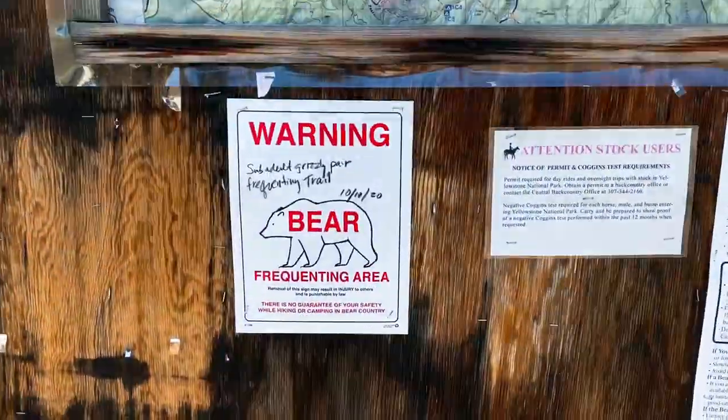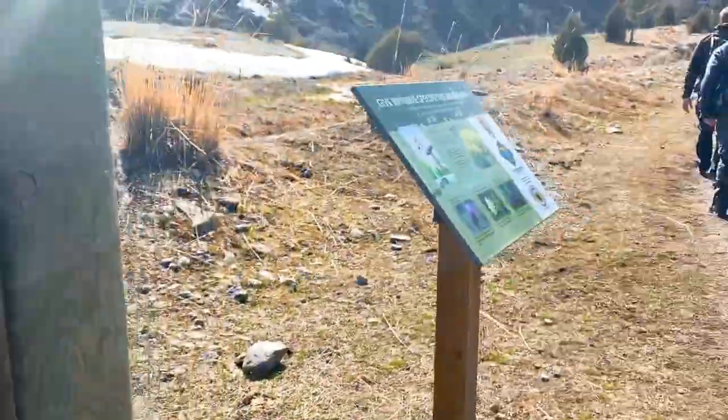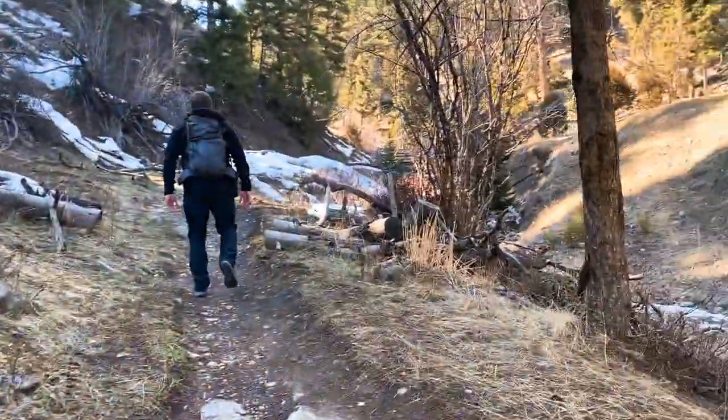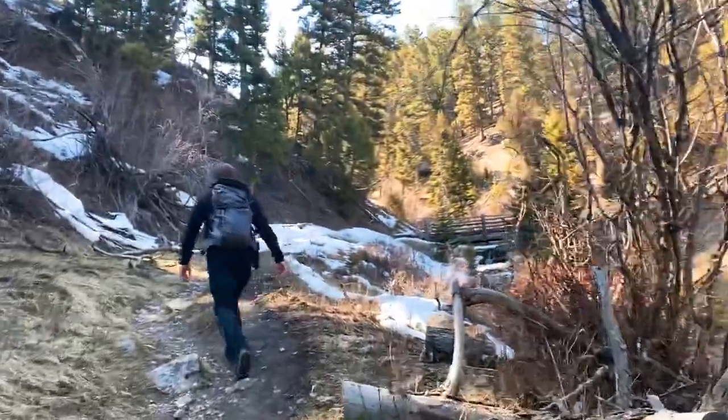There is a lot of wildlife here in Yellowstone. You can see elk, bison, pronghorn, mule deer, and brown bears. They frequent the grasslands around the north entrance of the park depending on the season.